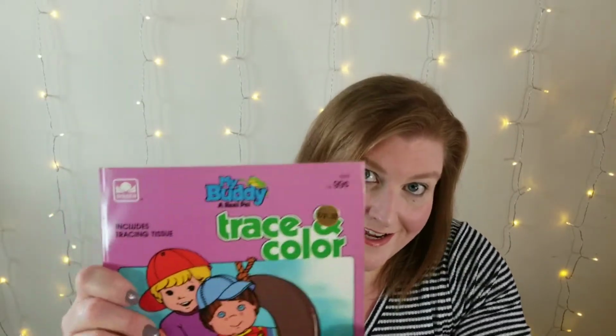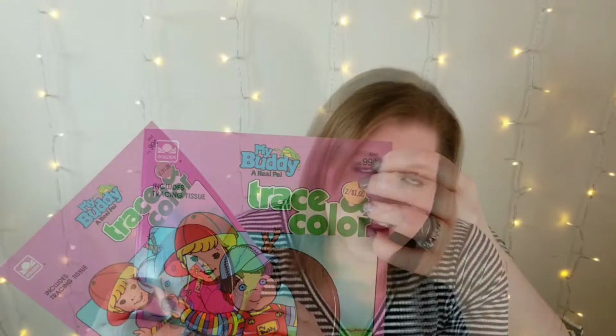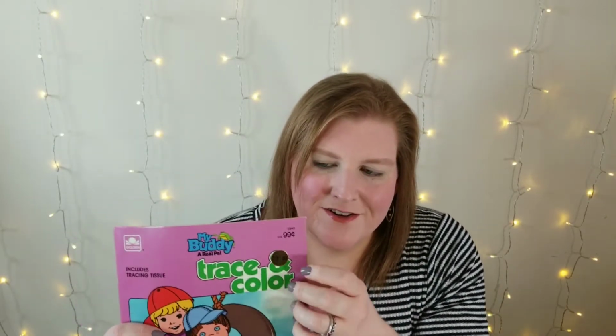The next one is a My Buddy Trace and Color book. And again, nobody colored in this. It is blank. It's from 1986. I had a Kid Sister doll, which was like the companion, I guess, to this. But I still have my Kid Sister doll. She's been through a lot.